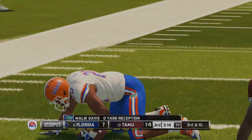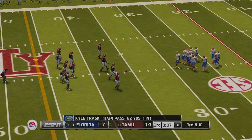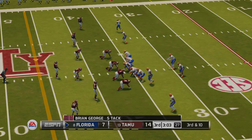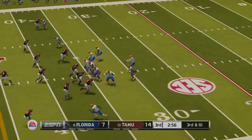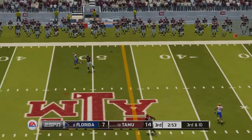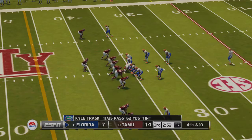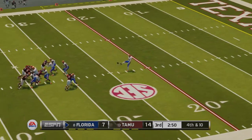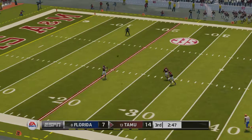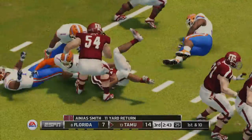Makes a catch, and he's got nowhere to go. George on the tackle at the 36-yard line. That brings up third and 10. Quick throw, almost intercepted. Smith back deep to return. Tackle at the 33. For Florida, their pass rush has really been impressive today, Kirk.